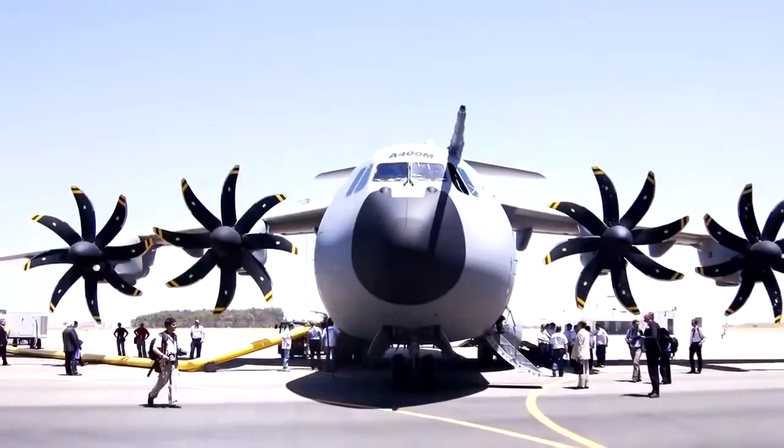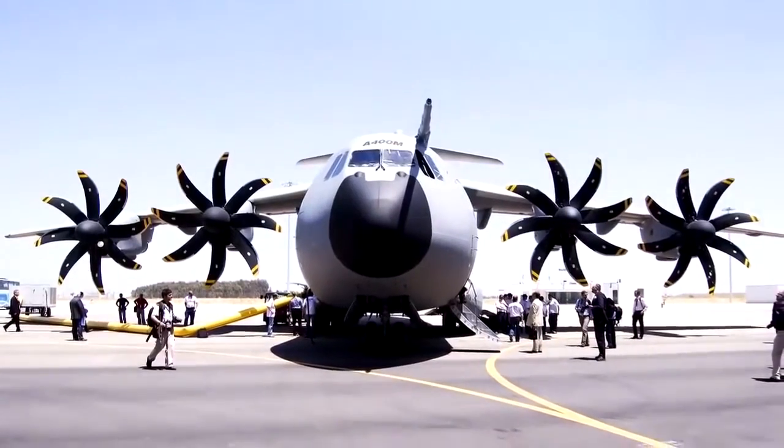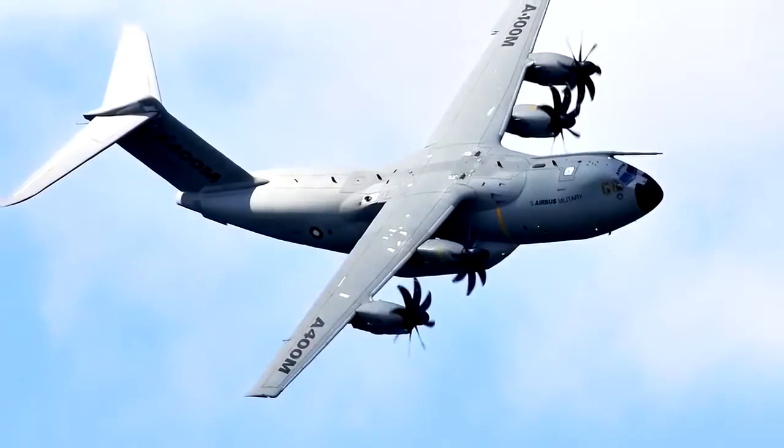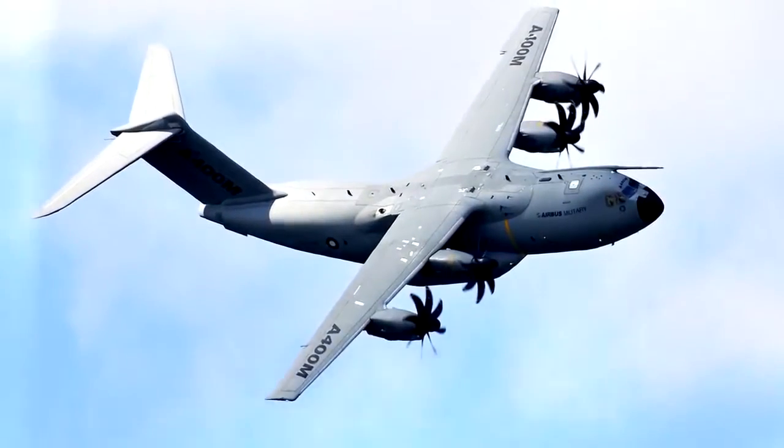Advanced design of the Airbus A400M incorporates extensive use of composite materials. The main role of this aircraft is troop and cargo transportation, as well as medical evacuation missions.